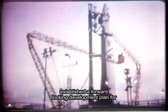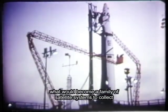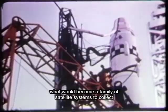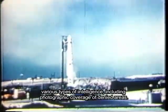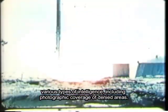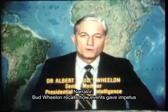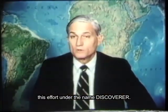Air Force established a forward-looking development plan for what would become a family of satellite systems to collect various types of intelligence, including photographic coverage of denied areas. Only resource then was closed. Bud Whelan recalls how events gave impetus to this effort under the name Discoverer.